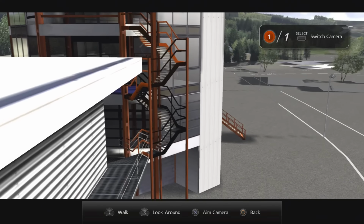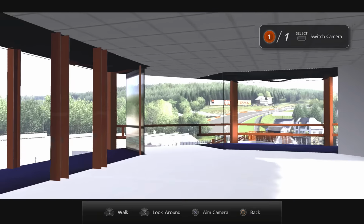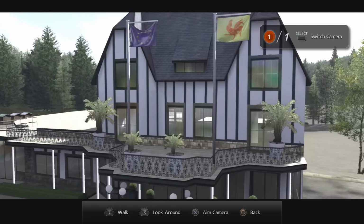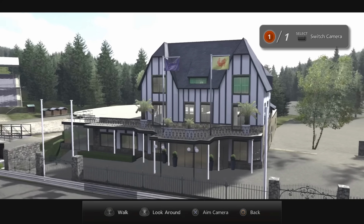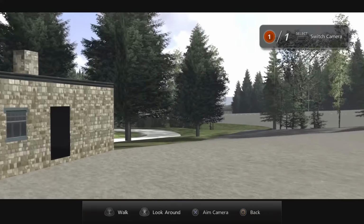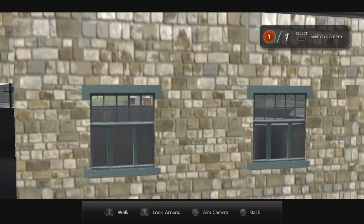This is the Endurance Tower, by the way, which you're able to rent, and is generally suitable for businesses or large parties. As is this lovely looking building here. According to the brochure on the Spa website, this is the Rouge building. I wonder what that name is in reference to. And it's apparently suitable for banquets, seminars, and even product presentations. Or you could just watch some racing.